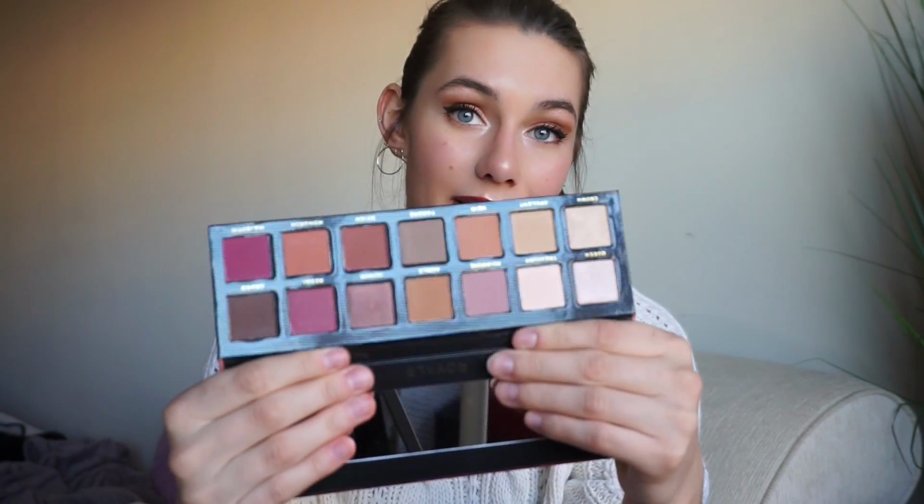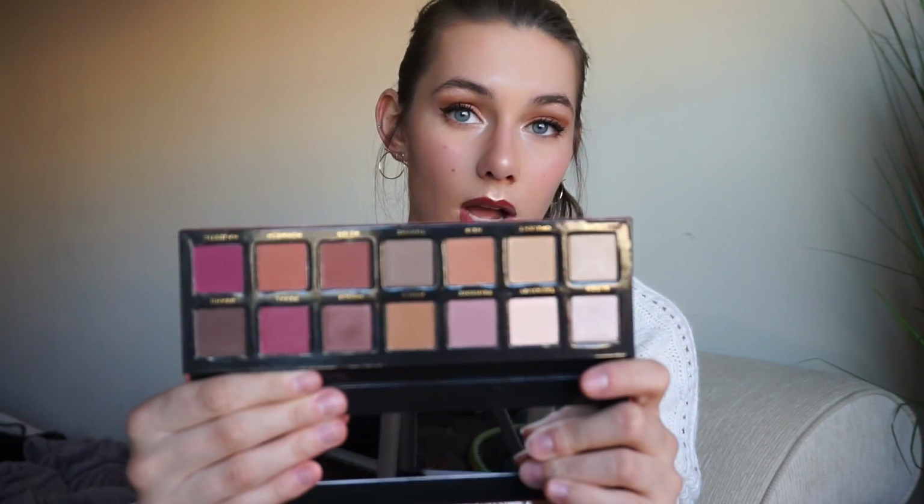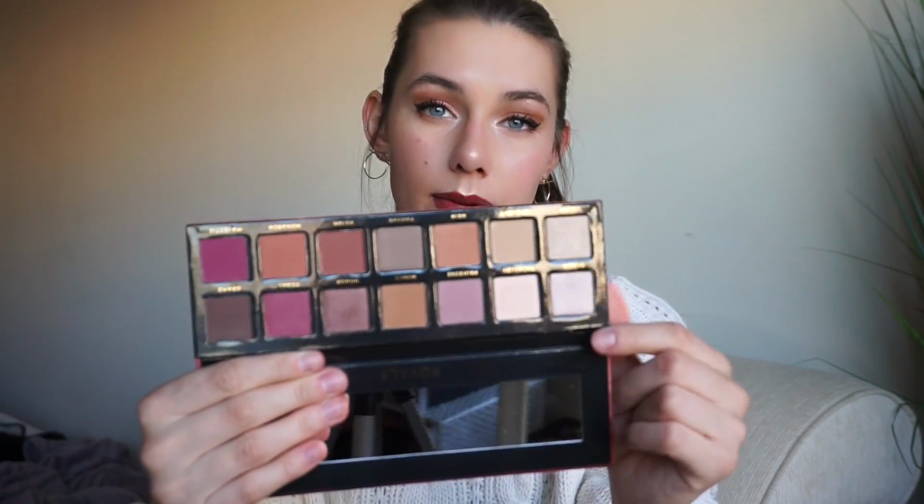And then Royals looks like the Anastasia Beverly Hills Modern Renaissance palette. They're like bestsellers with all these rosy, burgundy, beautiful, warm colors. Got some cool ones right here, but very beautiful. All right, so I'm gonna put each on an arm.